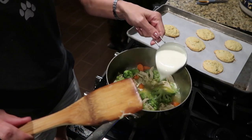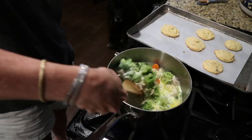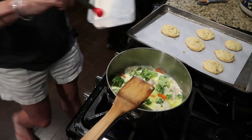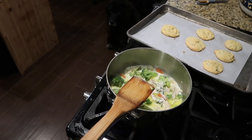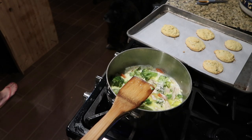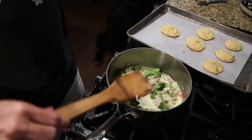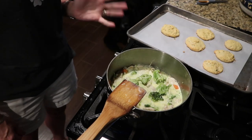Okay, now I'm gonna add a half a cup of whipping cream. Okay, and stir that in. And then I'm going to add the xanthan gum. Okay, now I'm gonna put it in some serving bowls or a ramekin and put the biscuit on top, and then we'll be ready to eat.